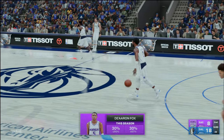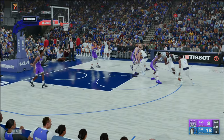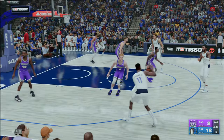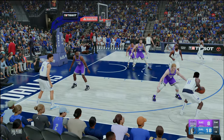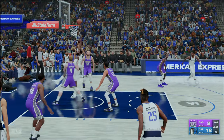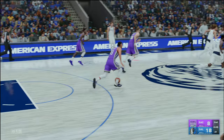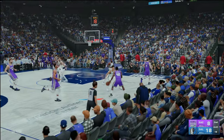Nice ball movement. Good job by Murray to recognize the situation and create the wide open look. Irving, the pass to Hardaway. Rebound by the Kings. That is a disaster. Honestly, I'm embarrassed for him.